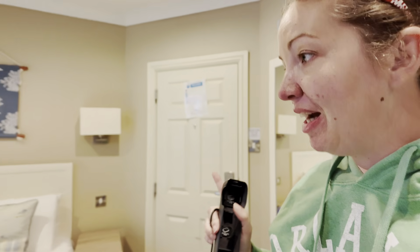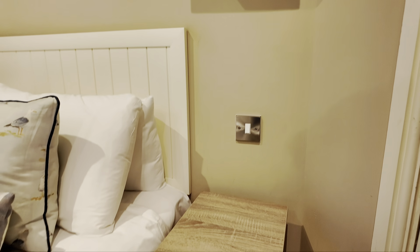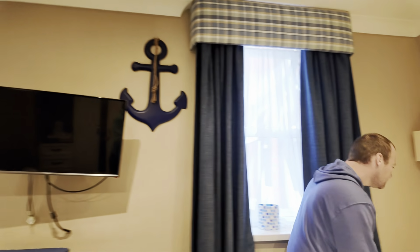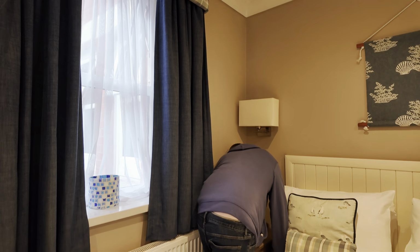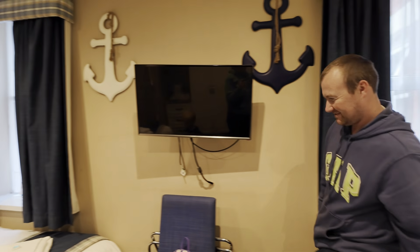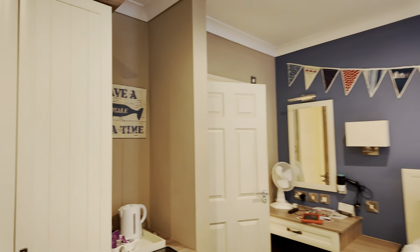My only criticism, and we all know I like to complain before he says it, there are no plug sockets next to the bed. We've just got a light switch. That's the only thing I can say that would be better if we had a plug socket. He's looking for one now to try and prove me wrong. If that's all I can find fault with, that's pretty good for me, isn't it?